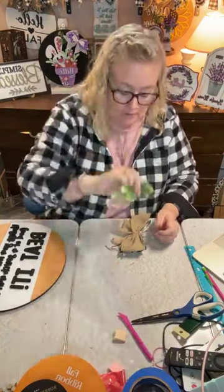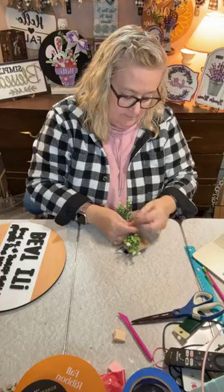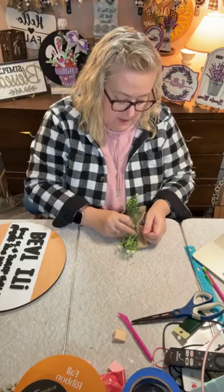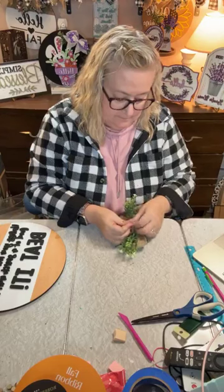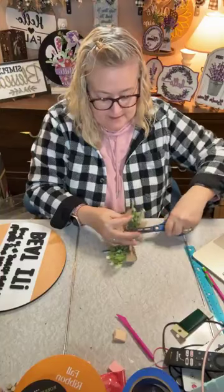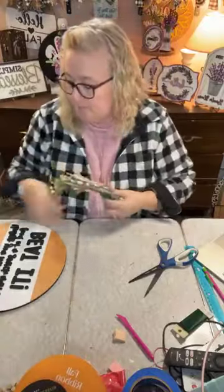Okay, now we're going to take our little floral bundle and we're going to lay it right across the back. And we're going to pull that tight. And we're going to cut off our excess. And now we have this cute little bow.